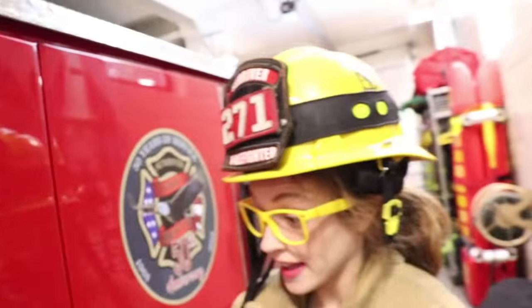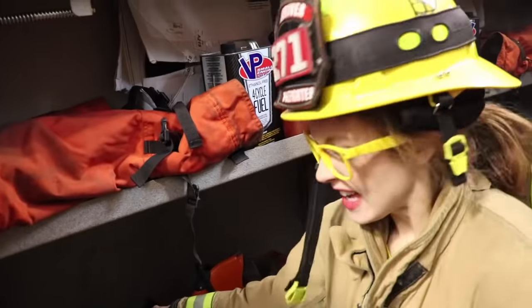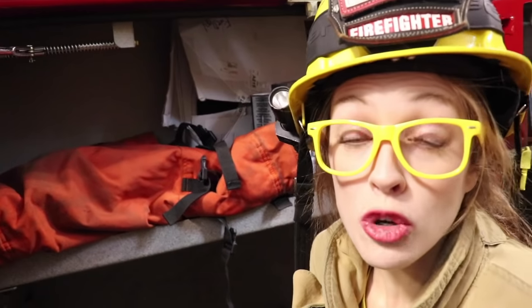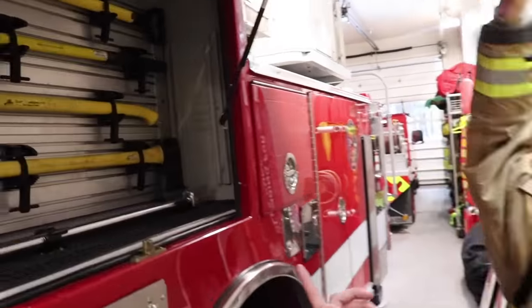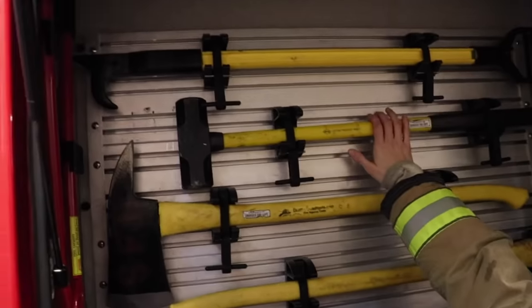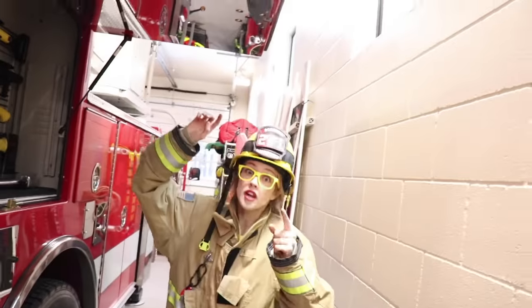Oh, let's check out what's in here. Oh boy, this right here is a circ saw, and it can cut through metal. Just in case they gotta cut a hole into a roof or something to help ventilate the house. Wow. Ooh, what's in here? Whoa, check out all these big tools. We've got an axe, sledgehammer, bolt cutters. Oh boy, you never know what you're gonna need to do when you arrive at a fire scene, so they're really prepared.